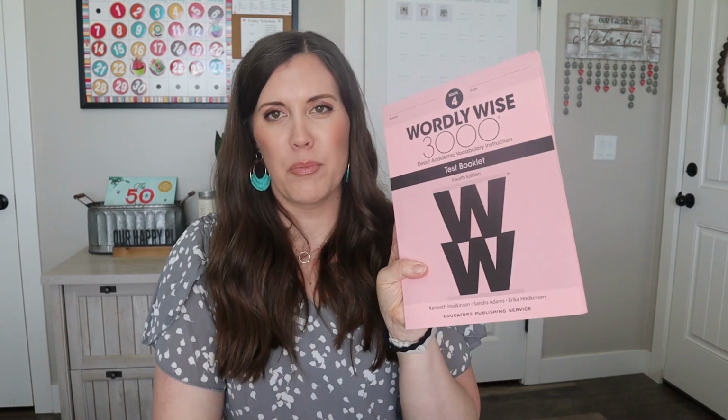And then a little test booklet. I'll have to see exactly how these incorporate into the lessons and how that all works out, but that's something I can talk about in the quarterly reviews once we're actually using it and I have seen it function. So this is something we're trying out. We'll see how it goes.